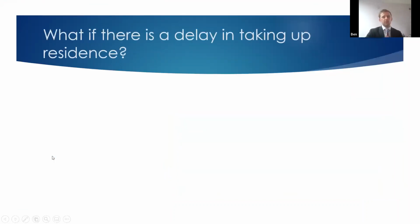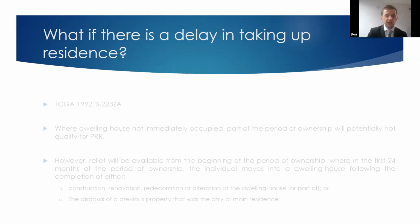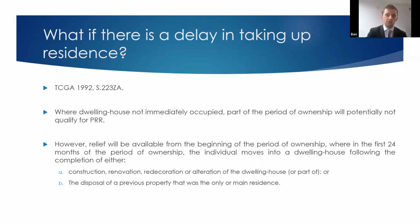Now, the last period I want to talk about is where there could be issues where the house isn't ready to move in yet and they're carrying out renovations. And the issue here is potentially that this period would not qualify for private residence relief because they're not physically there. However, relief will be available from the beginning of the period of ownership, where in the first 24 months of the period of ownership, the individual moves into the dwelling house following the completion of either the construction, renovation, redecoration, or alteration of a dwelling house, or part of it, or the disposal of a previous property that was the only or main residence.